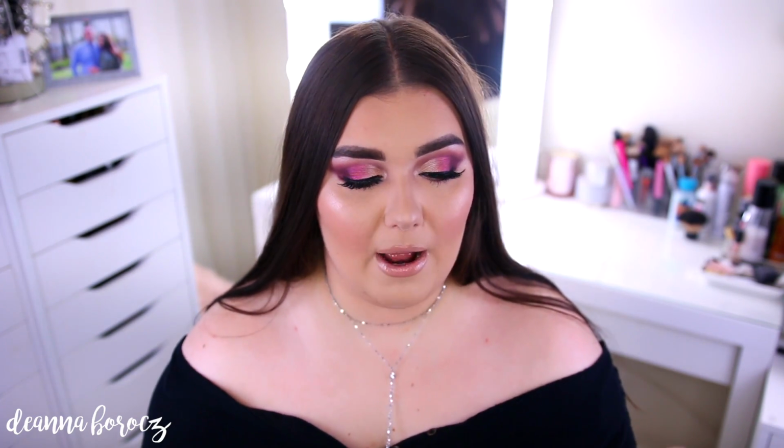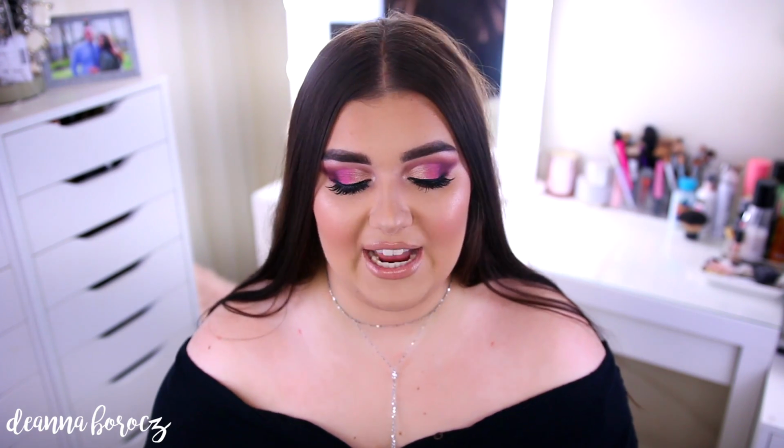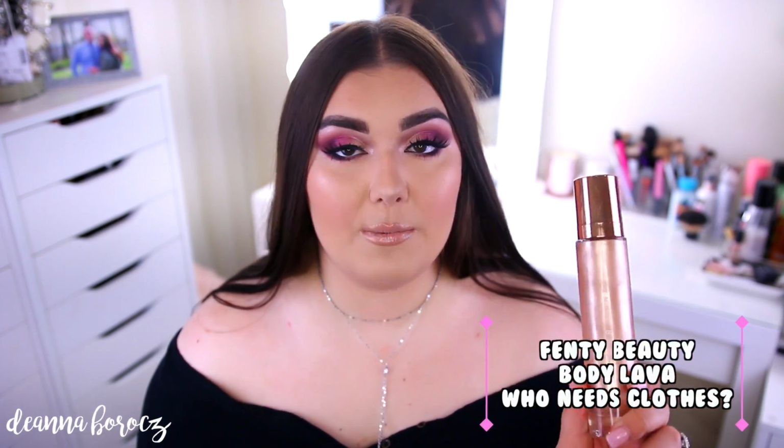The first one I want to talk about is not available anymore, but I still want to mention it because I have more of a dupe for it. This is the Fenty Beauty Body Lava.